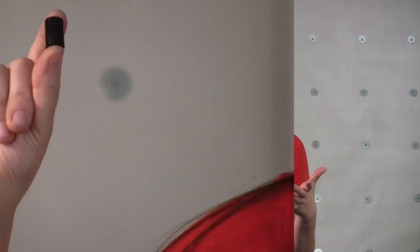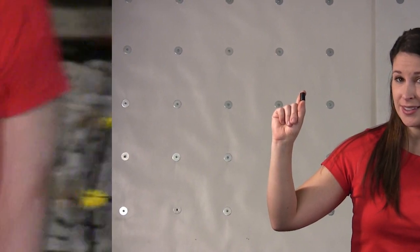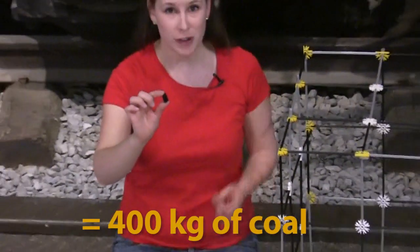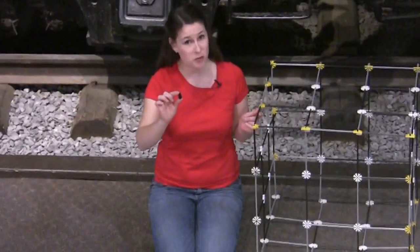Just how powerful is nuclear energy? Uranium pellets like this one fuel all nuclear energy in Canada. Just 8 of these is enough to power your house for an entire year. It's about the same amount of energy as 400 kilograms of coal, or about 0.5 cubic meters of coal pieces.